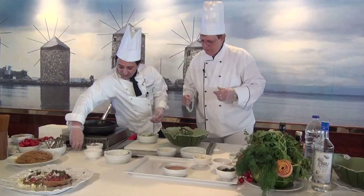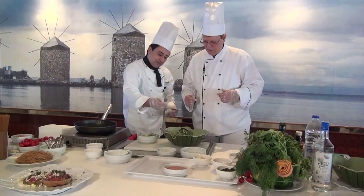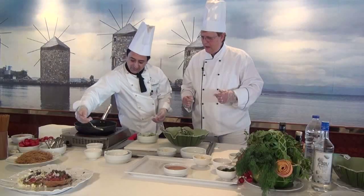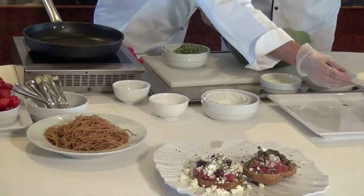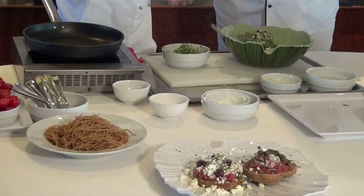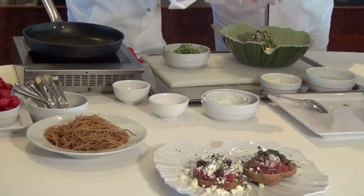Then, salt and pepper. Okay, so that's about 1 teaspoon of salt? Yes. Touch of pepper, about 1/2 teaspoon? A few drops of red wine vinegar, about 1 teaspoon also. Okay. And now, olive oil.